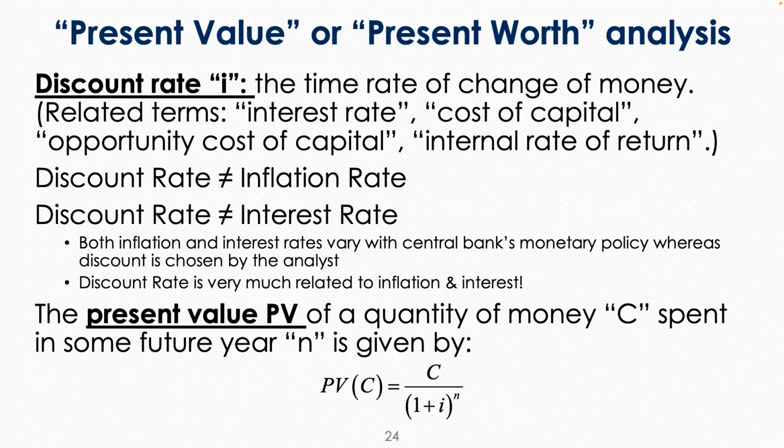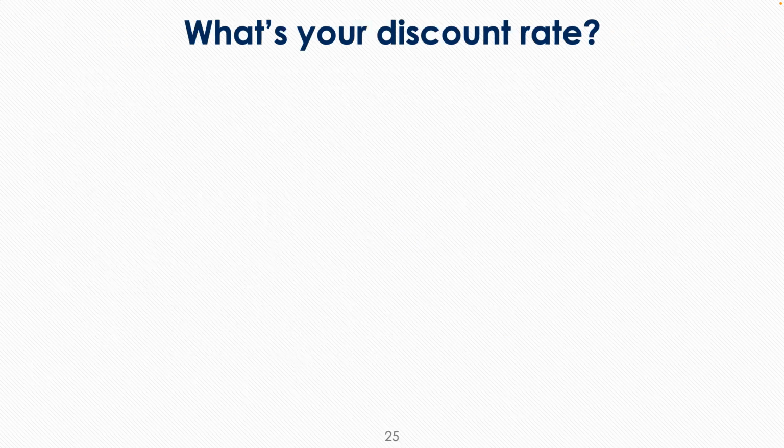So the present value of a quantity of money C spent in some future year N can be given like this. I'm going to come back to this really quick. I want to make sure we have a good grounding for what this is. So we're going to do a little thought experiment here.